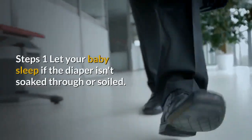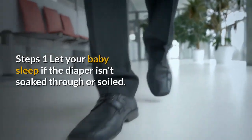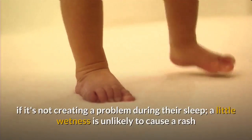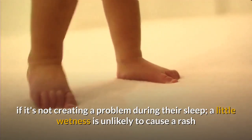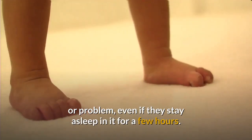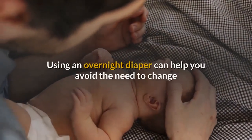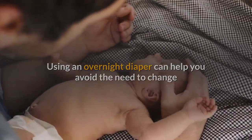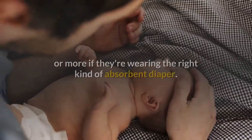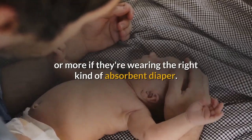Steps. 1. Let your baby sleep if the diaper isn't soaked through or soiled. There's no need to change a wet diaper if it's not creating a problem during their sleep. A little wetness is unlikely to cause a rash or problem, even if they stay asleep in it for a few hours. Using an overnight diaper can help you avoid the need to change a sleeping baby's diaper at all. Babies can often go 12 hours or more if they're wearing the right kind of absorbent diaper.